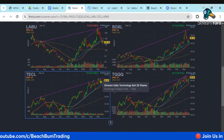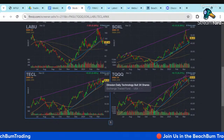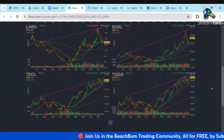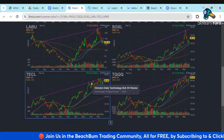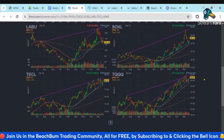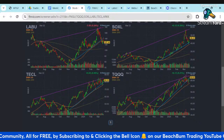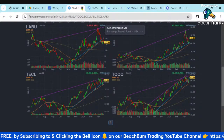So I expect just a very narrow chop in all the technology sectors. So I don't expect any major breakouts. The trends are all upward. But again, I think it's a narrowing chop in those trading channels, trading ranges.